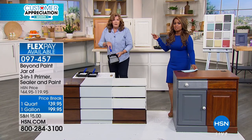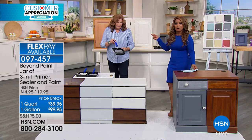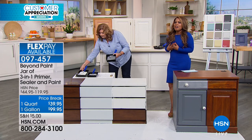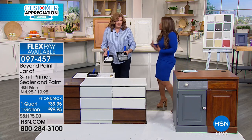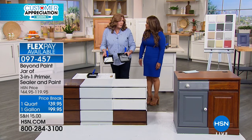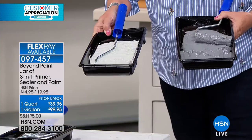We should show some of the pieces whenever we get a chance, some of the projects that Terry's worked on. One of the things that we haven't mentioned is the level of gratification and satisfaction you get from starting something and finishing it. It's so great, isn't it wonderful? And you get such a great result with this. I mean, it's really goof-proof.